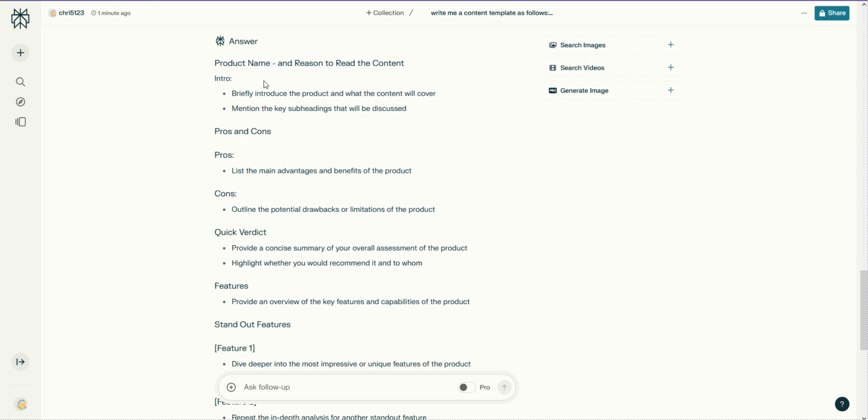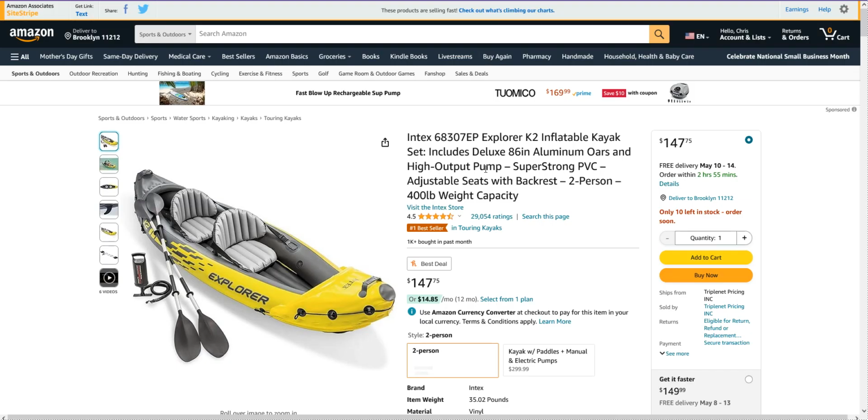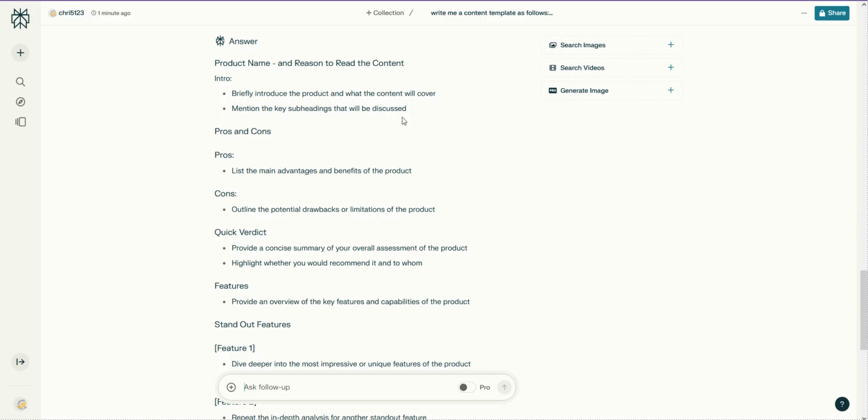If we're writing content on that kayak, I might put something along the lines of, let's have a look, inflatable kayak set. Okay, and it's the #1 bestseller. You could have the name of the product, and then you could have something as simple as, is this the best inflatable touring kayak to buy, or will the inflatable kayak not hold up to the rapids, or something like that. Okay, main point I'm making is you want to give them a reason to read it and think about your headline.